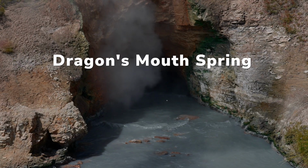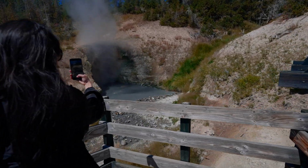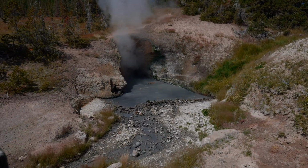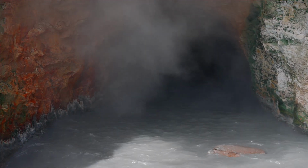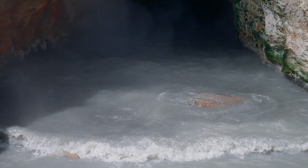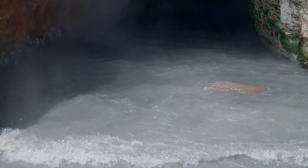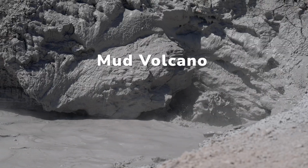After having your lunch, it is time to head to Dragon's Mouth Spring. This crazy looking cave hole gets its name from resembling a dragon's fire-breathing mouth. The gases and hot steam that frequently erupt from the cave hole truly give off that fire-breathing vibe. You can stand near the top of the mouth and view its eruptions, and also go near the bottom for a more personal view. Now, just a short walk from Dragon's Mouth Spring is the crazy looking mud volcano.